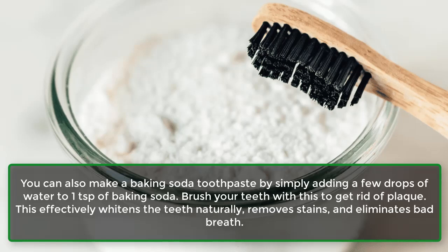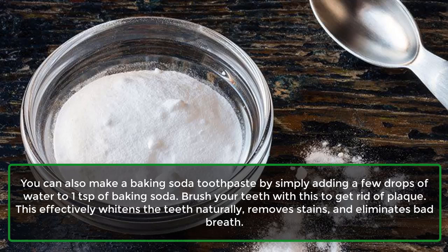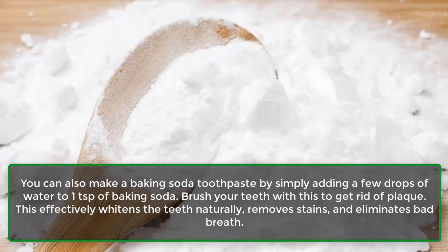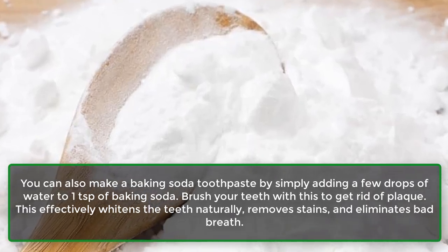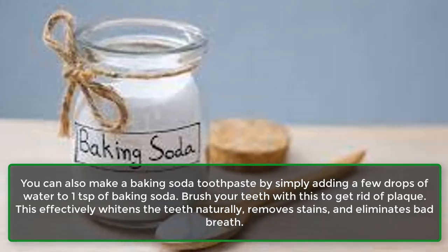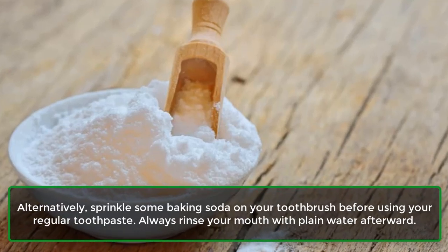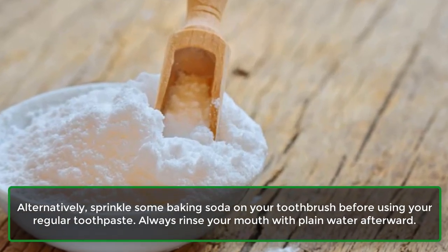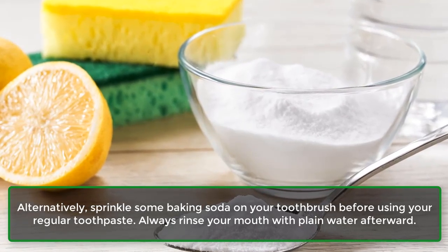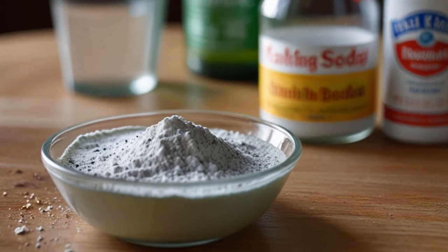You can also make a baking soda toothpaste by simply adding a few drops of water to 1 teaspoon of baking soda. Brush your teeth with this to get rid of plaque. This effectively whitens the teeth naturally, removes stains, and eliminates bad breath. Alternatively, sprinkle some baking soda on your toothbrush before using your regular toothpaste. Always rinse your mouth with plain water afterward.